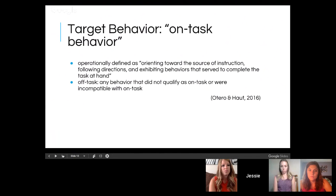So the focus and target behavior of the study is on-task behavior, which is operationally defined as orienting toward the source of instruction, following directions, and exhibiting behaviors that serve to complete tasks at hand. We were also studying the off-task behavior of the individual, which was any behavior that did not qualify as on-task and was incompatible with on-task.